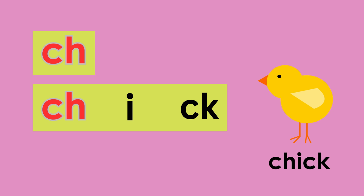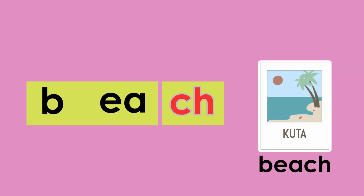Next. Chick. The first sound is ch. Let's blend each sound. Ick, chick. C and K, when they are together, they make one sound, because C also sounds k, K also sounds k. But when they are together, we just make the sound k. One more time. Ch, ick, chick. Or you can sound it ch, e, che, chick, chick.